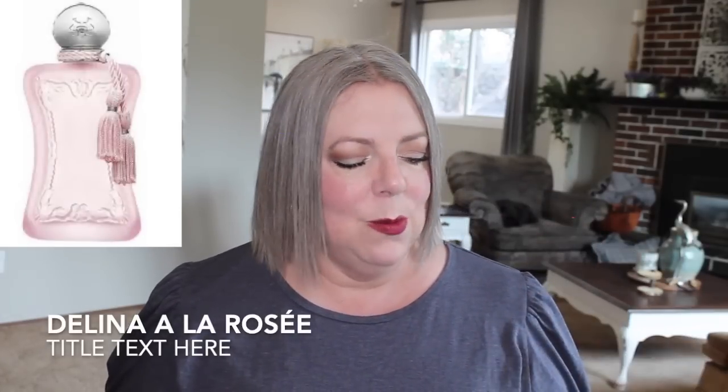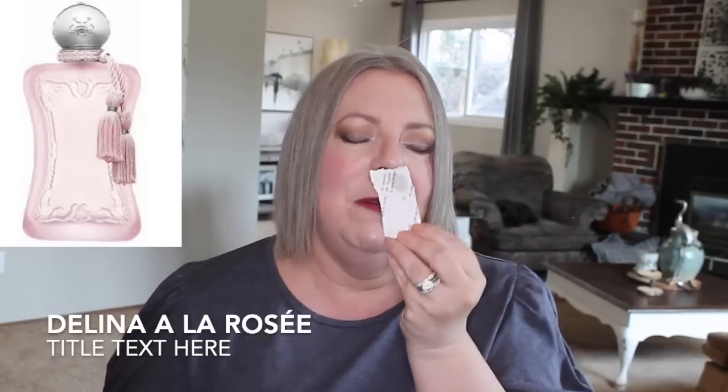So moving on, Hesse gave me a sample of Parfums de Marly's Delina à la Rose. So I was really excited to try this one. So à la Rose, it smells more similar to the original Delina than the exclusive. Although, there's a little bit of powderiness to this one. But again, this is more of a watery rose. It's really, really nice. I really liked it, and I really enjoyed the dry down of it. There was a bit of spiciness that came out to play with this one.